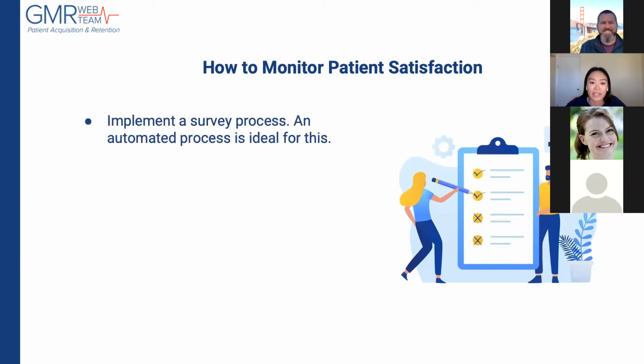We always recommend implementing a survey process. If you can automate it, that's even more ideal. I know some people think about surveys as traditional pen and paper, but with so many online options right now, you definitely want to implement something a lot more automated. And of course, the benefit of surveying patients is that you get feedback right away, and it's genuine and fresh from them. You don't have to assume what's going on based on what your staff is saying. You hear it right from the horse's mouth, essentially.